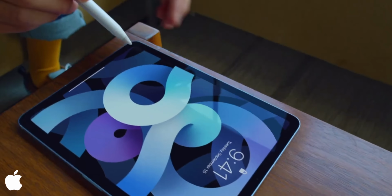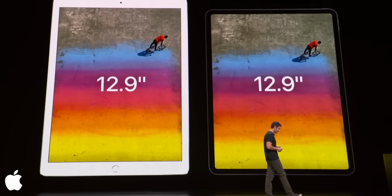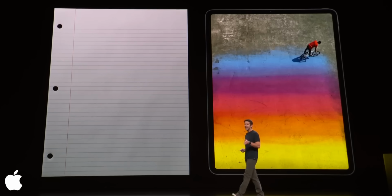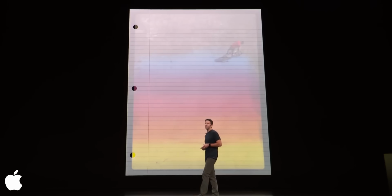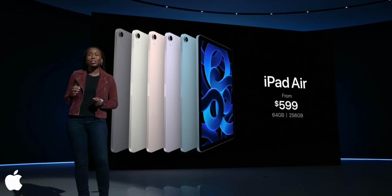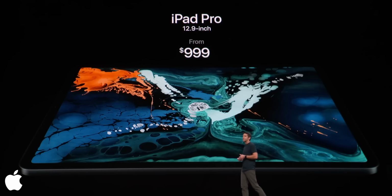Regardless, Apple has much bigger plans for the rest of this iPad Air update, including a new 11-inch version, and for the first time ever on the iPad Air line, a bigger 12.9-inch model. So picture the 12.9-inch iPad Pro, but take out the 120 Hz ProMotion display and the fancy OLED. It's just going to be an LCD massive 12.9-inch panel, but it will be offered at under $1,000, which is huge, as it's been a really long time since Apple has let you buy the biggest iPad for under $1,000.